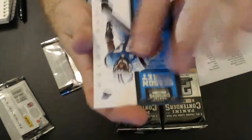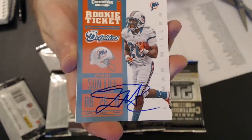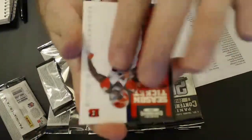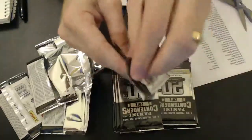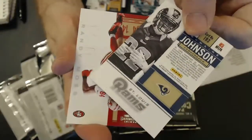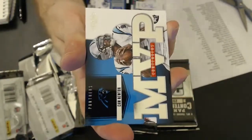Next up, we got a Bernard Pierce die cut. And we got a nice Lamar Miller on card. Another nice Miami hit. T Cup back to back, buddy. 9SP. Nice on card there. And we got a die cut Tannehill. Jermaine Johnson, rookie auto. That'll go to Ruben. That's the SP variation. Nice. Photo variation. Got a Cam Newton, MVP.